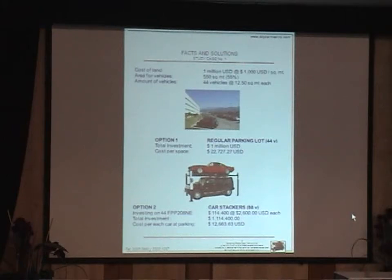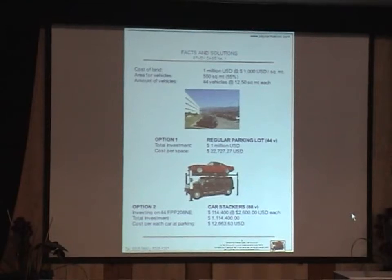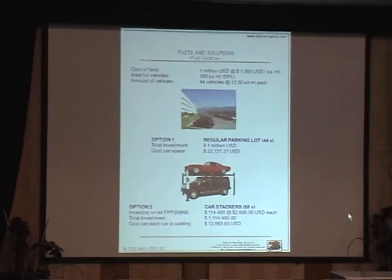You're talking always about outside parking. Yes, sir. Not inside. No. It's just land cost, just with civil work. Building cost is almost the same, at the same level. So land cost would be like $22,000 per each parking space. With the use of car stackers, considering the investment of car stackers and adding to the land cost, the price would reduce to $12,000.